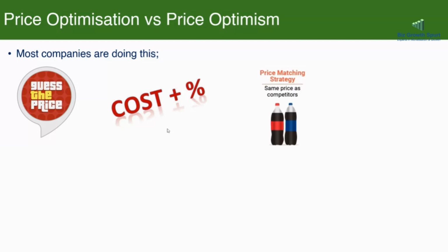And then matching competitors, which is completely potluck, as you have no idea if your competitors have taken a scientific approach. More likely they're just guessing. Plus, your solution is not identical to theirs. Assuming it's better, you're leaving a ton of money on the table this way.